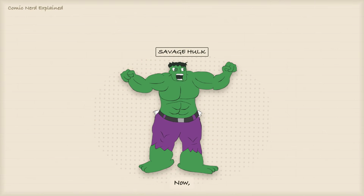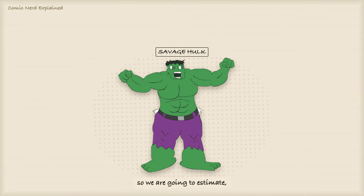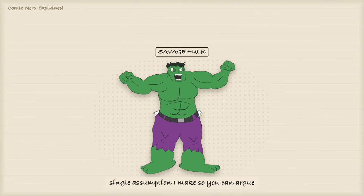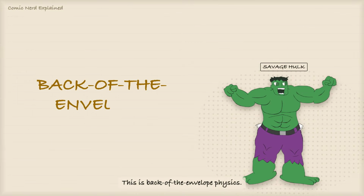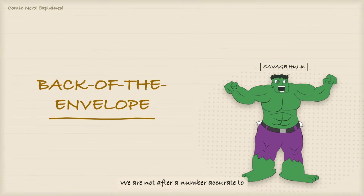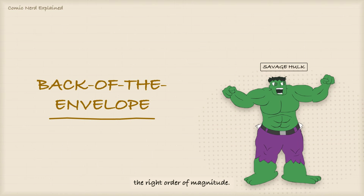Now the movie never flashes a number on screen, so we are going to estimate, and I'm going to show you every single assumption I make so you can argue with me in the comments. This is back of the envelope physics. We are not after a number accurate to the last kilogram. We want the right ballpark, the right order of magnitude.